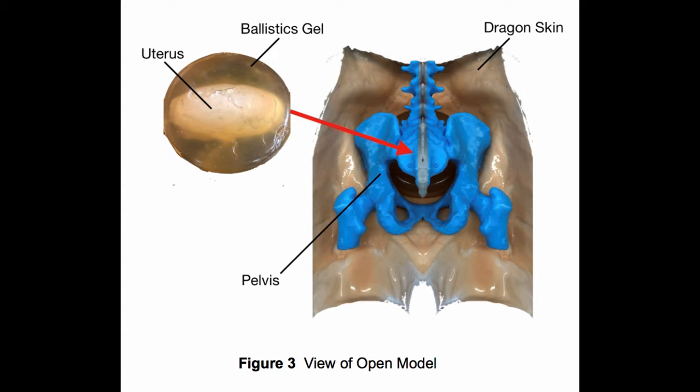Ballistics gelatin creates the feel of real human flesh and was cost-efficient to create. However, it was only temporary because it breaks down when not refrigerated. In the future, we hope to use a more durable material to meet our design criteria of 300 uses and lasting 1 year. We created a 3D printed pelvis to provide a support for the system.